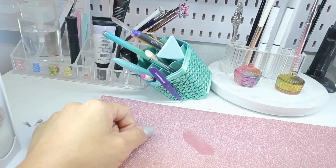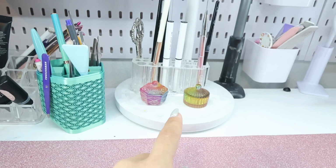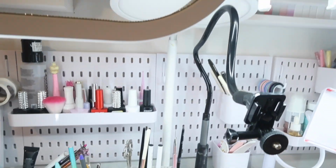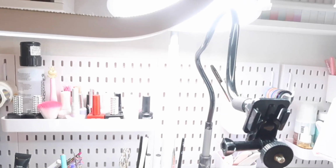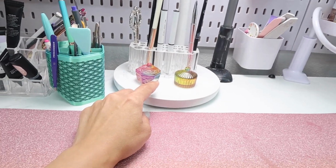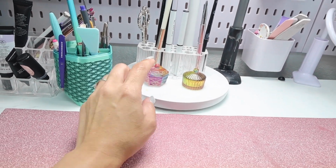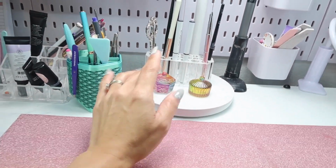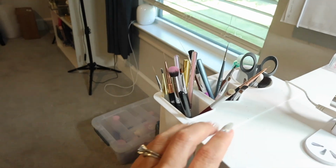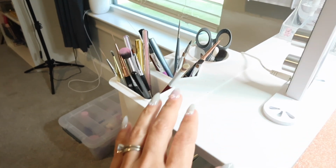When you use it, you can have it angled down. It's really cool. I love using this. This light is a Google light. It's really, really good. I have it on when I'm filming my videos, and here's just a little brush holder that I use for the brushes that I'm using for that day. Also, another brush holder here, and got my scissors and some brushes, my big brush there.